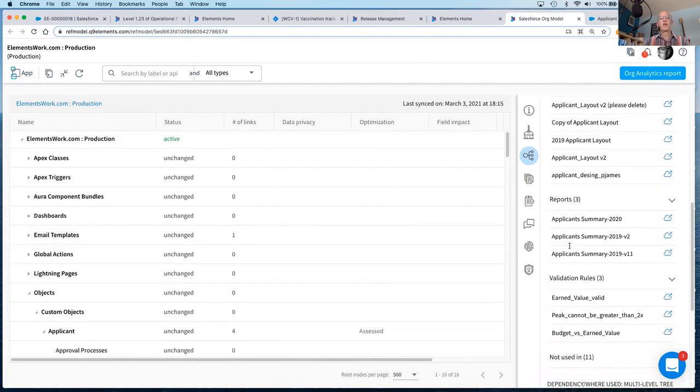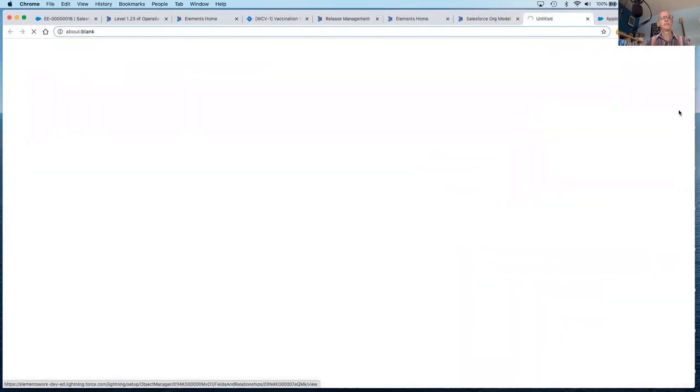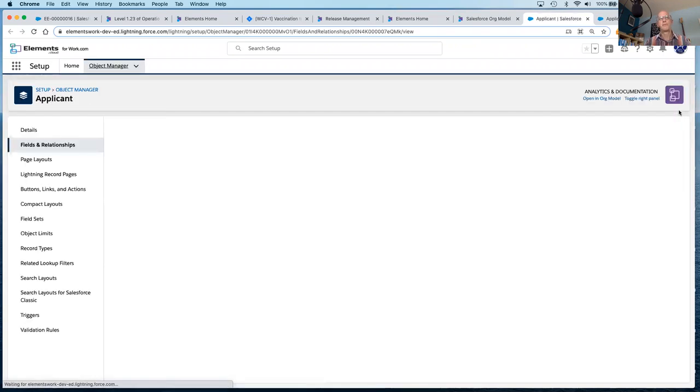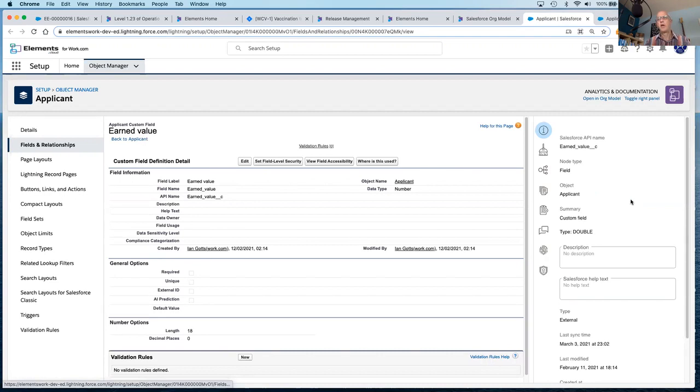managed packages. And I said, this view is available inside Elements, but I'm on a field here. If I click on that icon there, that will open up that item in setup. And it will pop our right panel. So everything I've just shown you inside Elements is visible to you inside setup. So there's the earned value field, and there is the right-hand panel with all our information, just as you saw inside Elements. So our view is also, how do we surface this information everywhere you need it? Inside setup, inside Jira, if you're using Copado, inside Copado for your DevOps. So reusing this information so it's a single source of all your metadata truth.